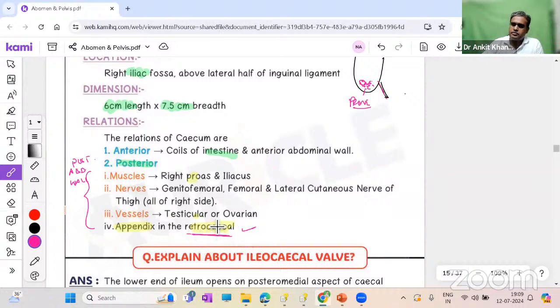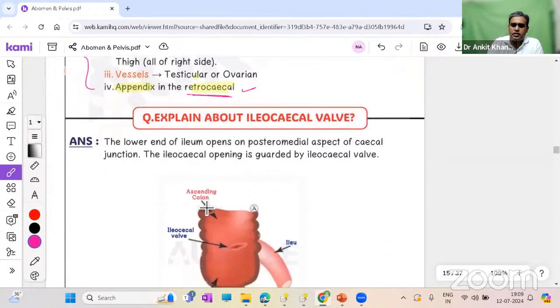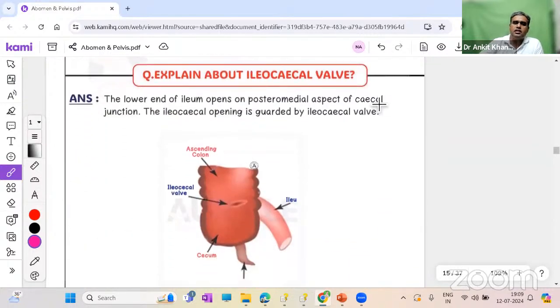Retro means behind. That could be post relation. There can be a question asking you about the ileocecal wall. As we all know, you have this ileum coming out, and then it opens into the cecum. And the cecum, as you have already seen, has this blind sac with the appendix lying somewhat down. So this structure over here is what is known as the ileocecal wall.